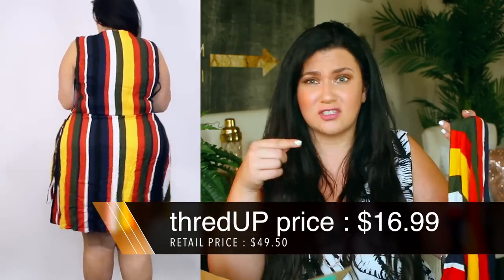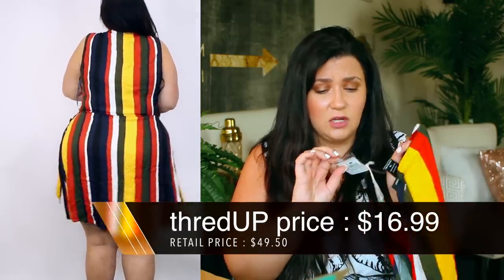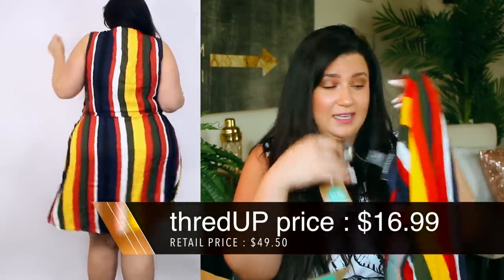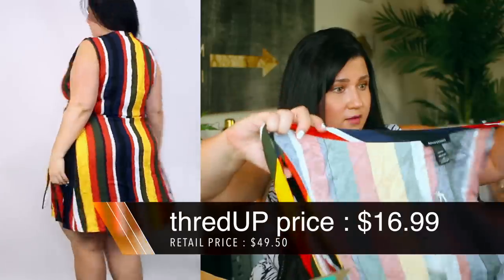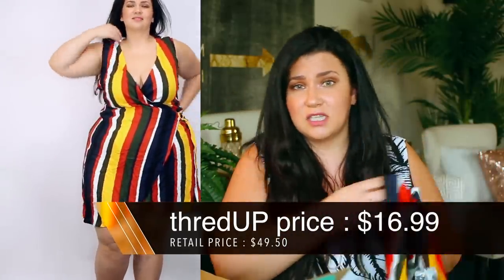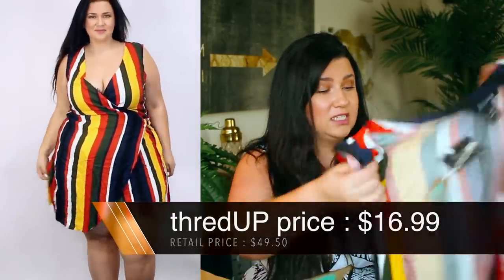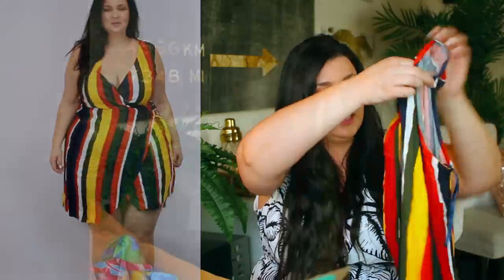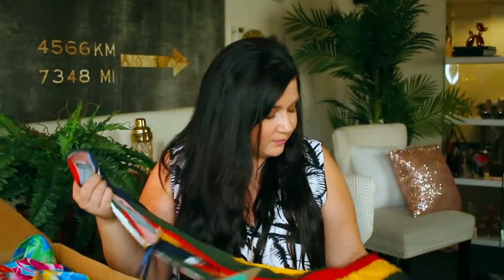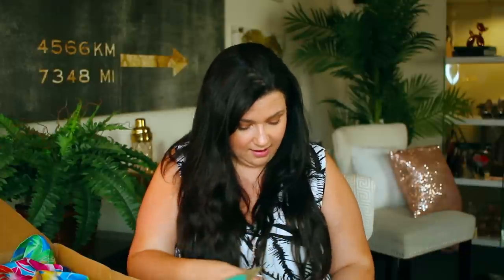What's really cool, I just saw this, I didn't see this before, but this is an unworn item. There's still the Ashley Stewart tag on this. So this is like brand new. It's secondhand, but whoever had this before me must not have worn it and didn't even take off the tag. So I feel like I got a really, really good deal on this. I really like the fit on this as well. You guys are seeing it in the try on portion. It looked really cute on and I was really happy with this.